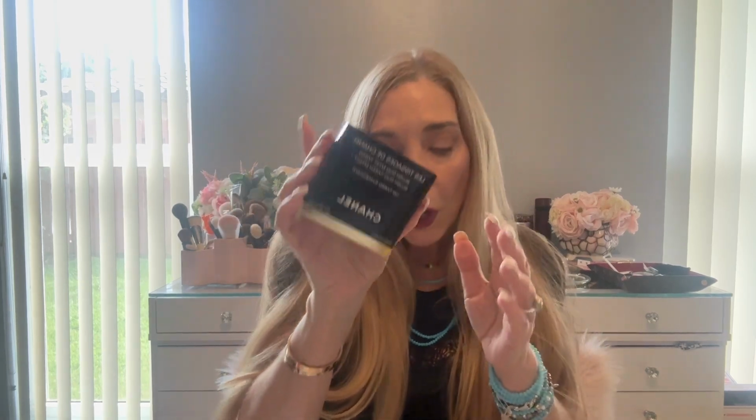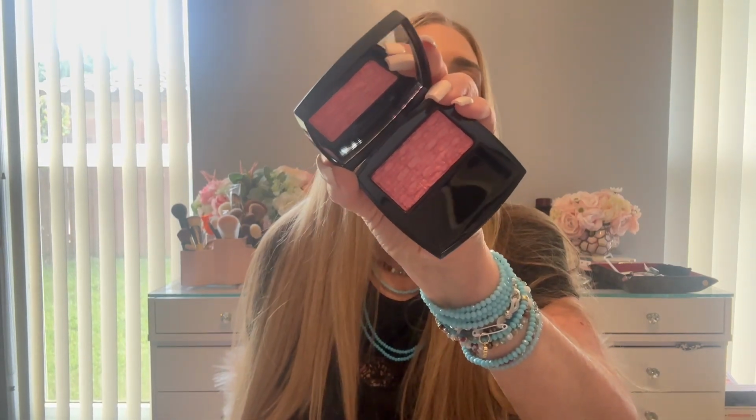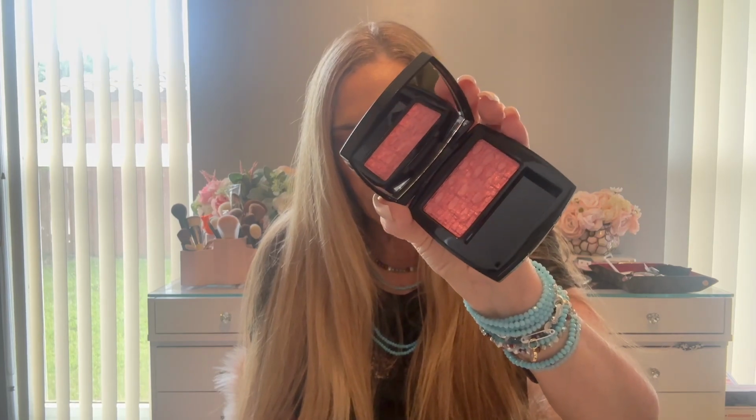The last makeup item that I picked up, also from Chanel, is from an older collection. This was from the Tweed collection, and I did purchase some eyeshadows from that collection. However, when I was at the airport, they happened to have this left over from that collection, and I thought it was so pretty. I decided to pick it up. And again, this is from the Tweed collection, and this is color 130, and I can't pronounce the name. I have not tried it, therefore I'll let you know how that goes.